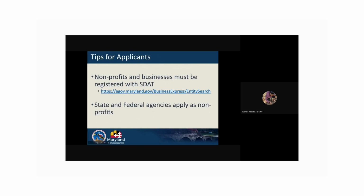Nonprofit organizations and businesses must be registered with SDAT and in good standing with the state in order to be eligible. Check the website for your organization or business if you intend to apply. There is time between now and July 1st to get in good standing with SDAT if you are not already. As a reminder, the links from this presentation are found in the grant guidelines and webinar slides on the program website.